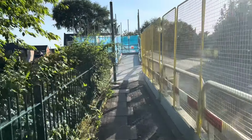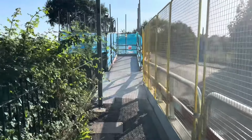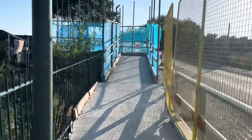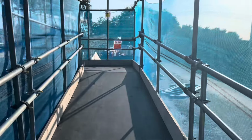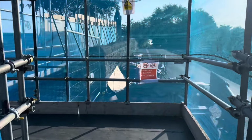Ince now, and bit interesting. They've shut the road now, as in you can't walk on the road. They've got this temporary structure. I'm going to walk over this. I've just walked over it. I'm sure there's a roller coaster on the other end of it. I'll just keep it rolling, then speed it up a little bit.